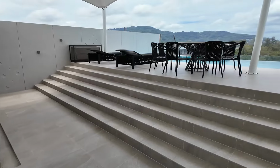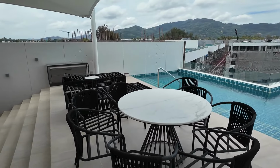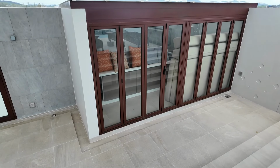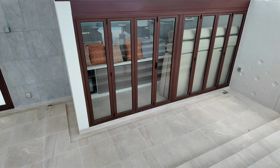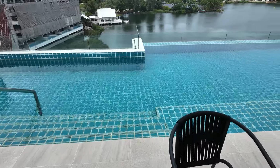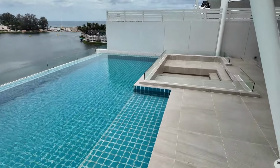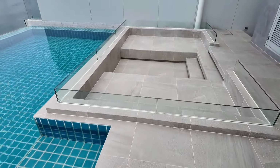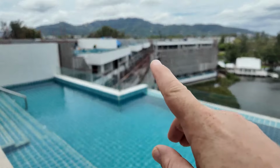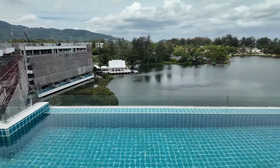So here we are up on the 2nd floor of the penthouse. You can see we've got a small kitchen area there. It's actually being used to store the cushions so they don't get wet, but there's a barbecue, a fridge, and a sink in there. We've got a couple of nice lounges and that gorgeous private pool with lagoon and sea views. Down there we've got a sunken seating area as well, perfect for evening drinks. And you can see, like I say, those 2 buildings are going to be finished at the end of the year, and there are still units left for sale in those buildings.